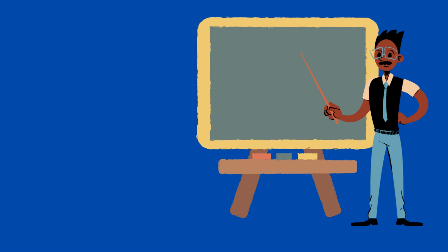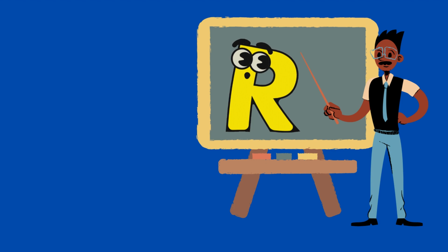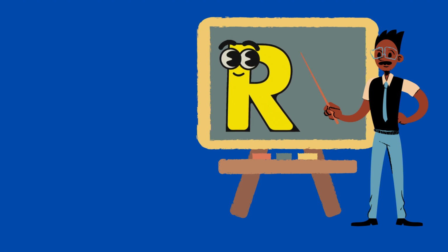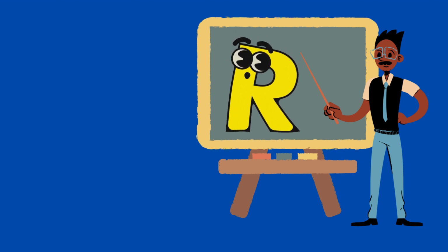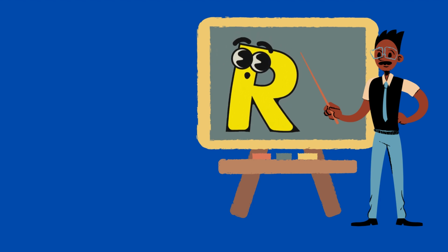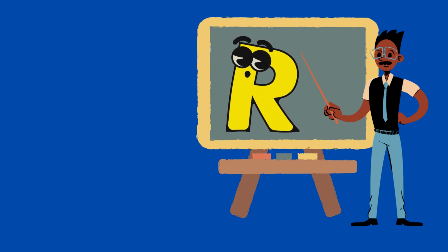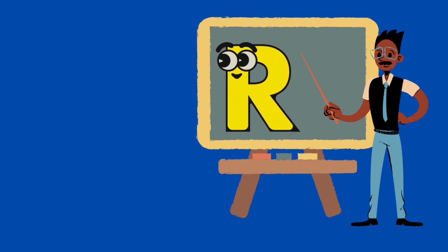Hello again. Let's talk about the letter R, which is the 18th letter of the alphabet. R is an important letter because it is used to make many words that we use in our everyday life. The letter R has a shape that looks like a diagonal line with a small curve at the bottom.